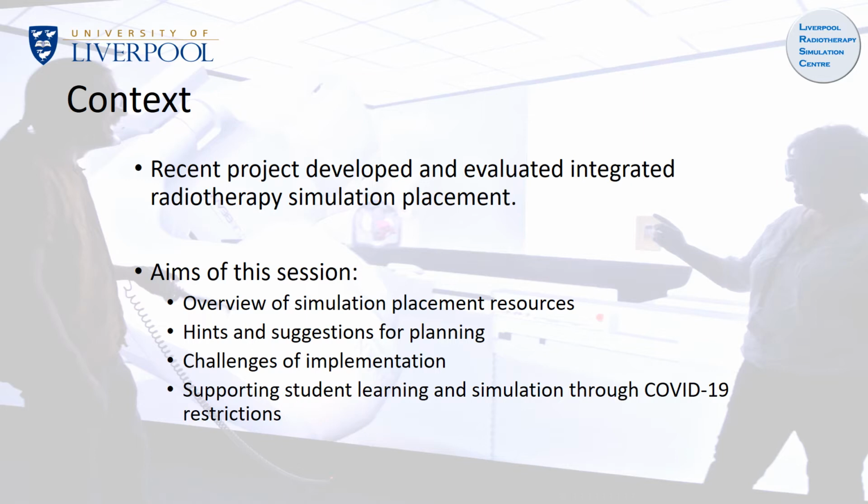In this presentation, I'll aim to share some details of our simulation resources and also think about the logistical challenges of implementation and our plans for using simulation to support student learning through COVID-19 restrictions.